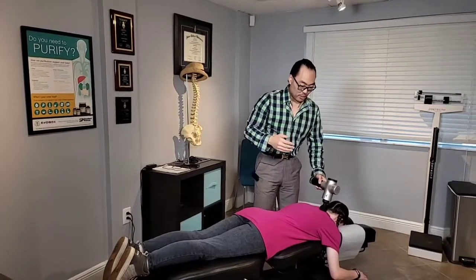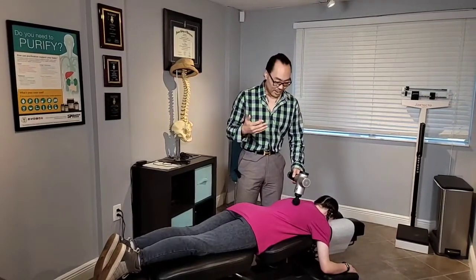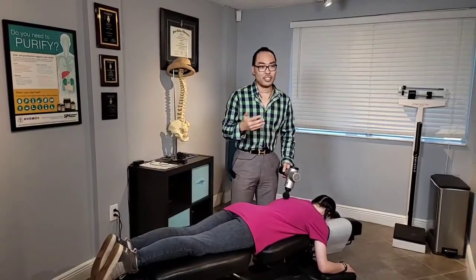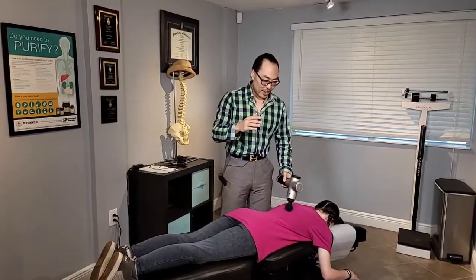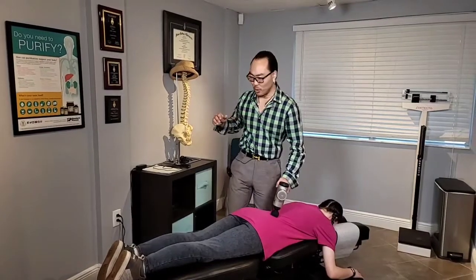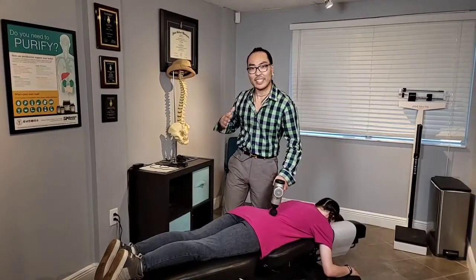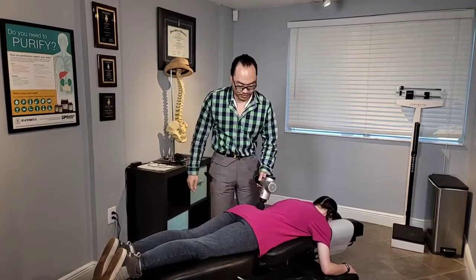Now, obviously, scoliosis has the potential of causing a lot of pain because it's literally torquing your entire body at that point. And not only does it torque your spine, but a lot of the time it rotates your entire thoracic cavity because your spine's connected to your ribs.